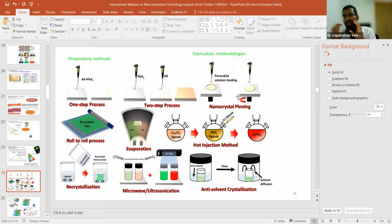In terms of the electrical output, for example if you want to create a solar cell or LED, the major thing is that you should control your morphology. If your surface is good, you will get better outputs. So how can you fine tune your morphology? By controlling your nanocrystal formation using some additives. We can look at those things in the upcoming slides. And there are different methods, not only solution based, they also use some vapor based techniques.